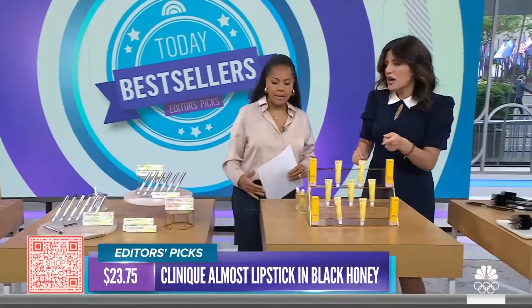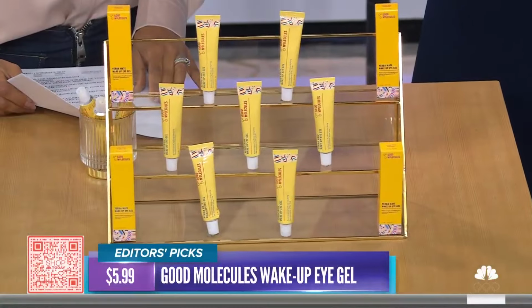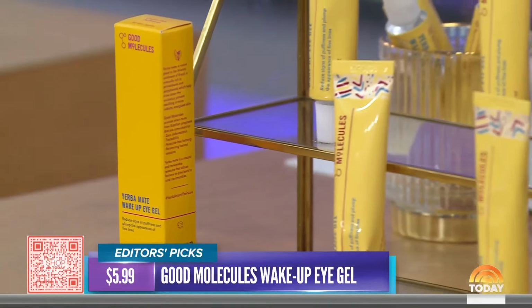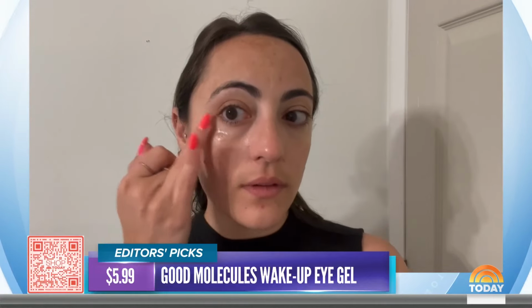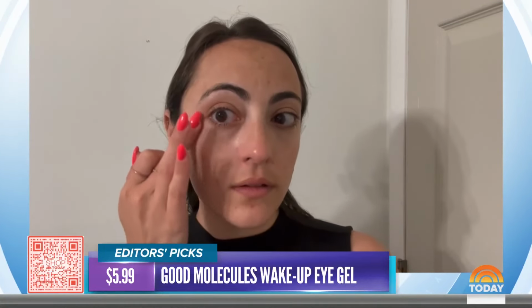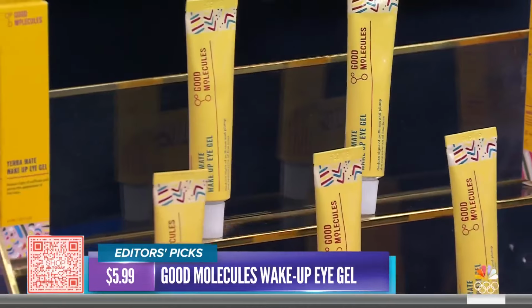Next? Okay, eye gel. This one is the number one best-selling eye treatment now. It's an eye cream, basically, for the morning. It's hydrating. It's made with yerba mate, which is packed with antioxidants, and it's also made with caffeine. So it's kind of like taking the bags away. Exactly. The skin under your eyes is some of the thinnest on your whole body, so that's where lack of sleep, aging, and sun damage shows up. So this is something to get, and it's only $5.99. For $5.99, that's worth it.